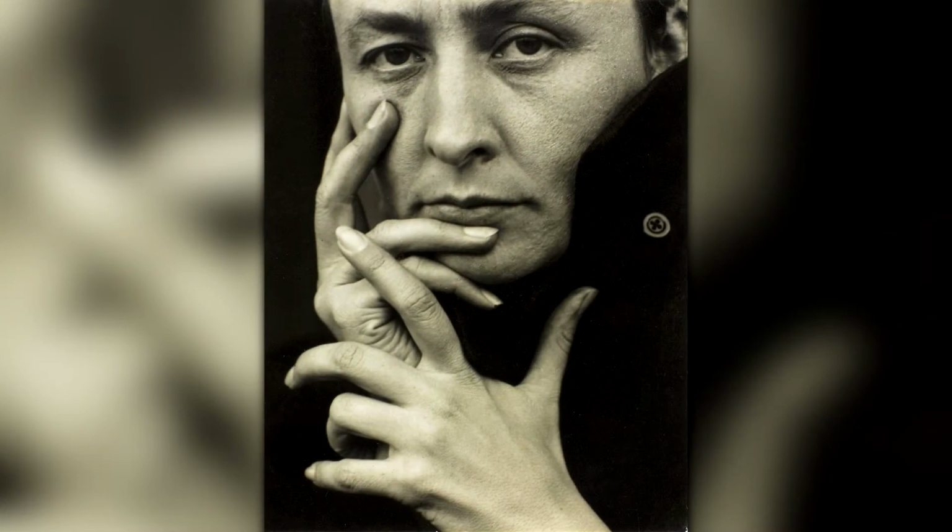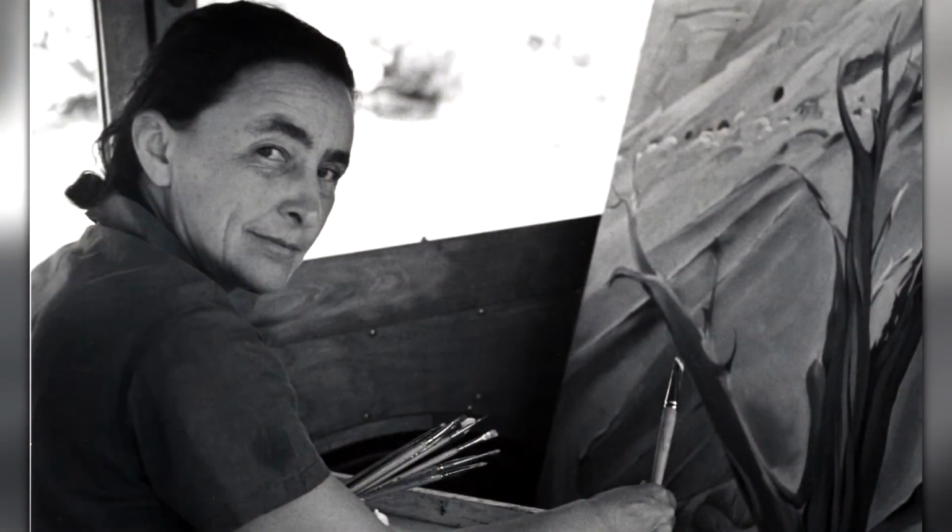So she was an American artist, and she was born in 1887 in Wisconsin. She was the second of 7 children, and by the age of 10, she knew that she wanted to be an artist. When she was old enough, she went to the Art Institute of Chicago and she graduated at the top of her class. She lived most of her life in 2 different states. One state was New York and the other state was New Mexico.